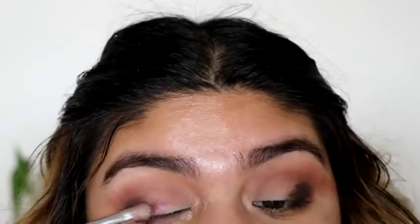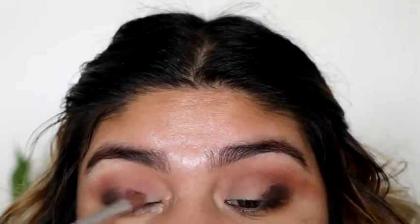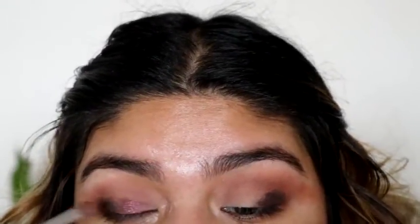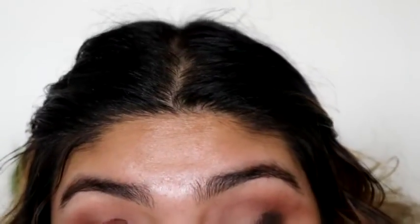I don't understand when people apply their setting spray onto the brush and then pack it on. You're not really getting all the eyeshadow. But if you like that method, do you, boo? That's just my personal fact. So you can see it looks a little bit more blended, but I'm just gonna add a little bit more. So yeah, those are the eyes.